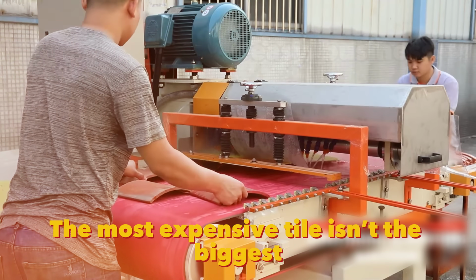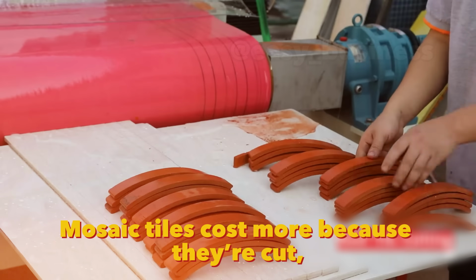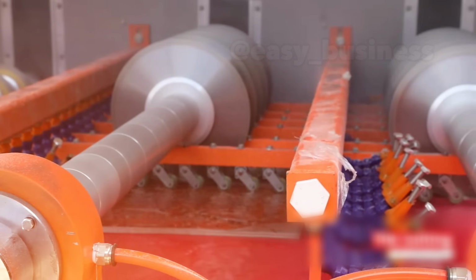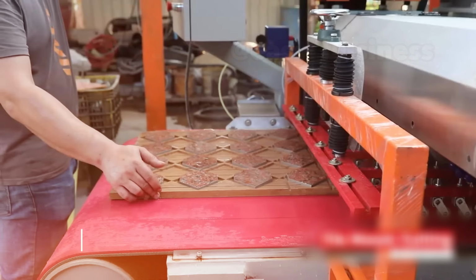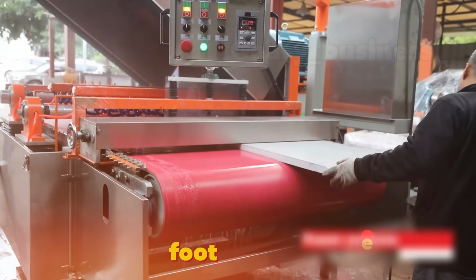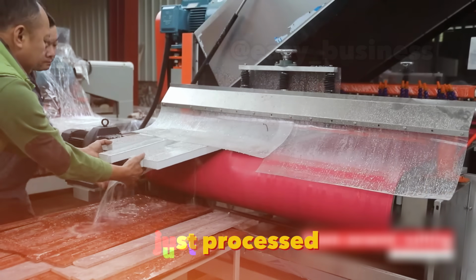The most expensive tile isn't the biggest, it's the smallest. Mosaic tiles cost more because they're cut, aligned, and ready to install. This machine cuts standard ceramic tiles into strips for mosaics, borders, or decorative inlays. One pass turns a $10 per square foot tile into a $30 mosaic. Same material, just processed.